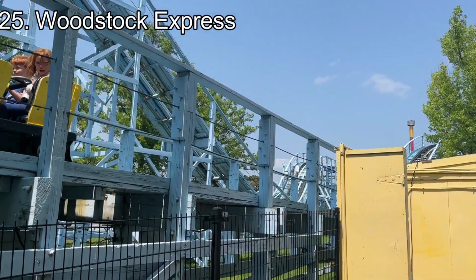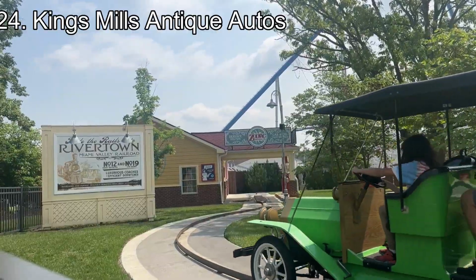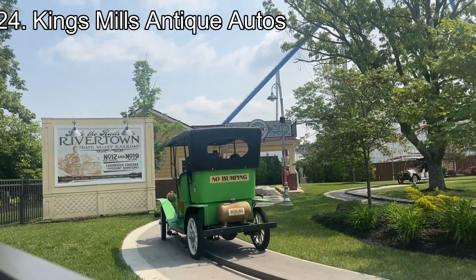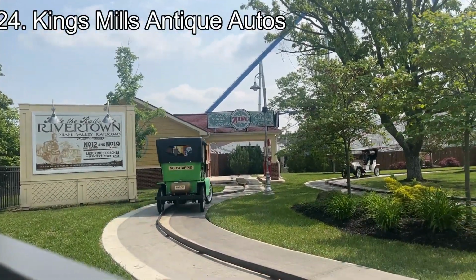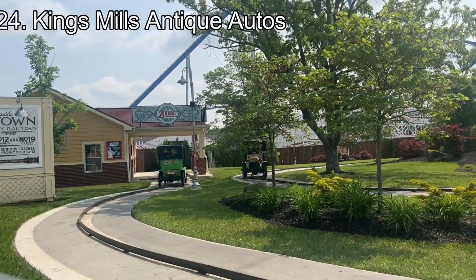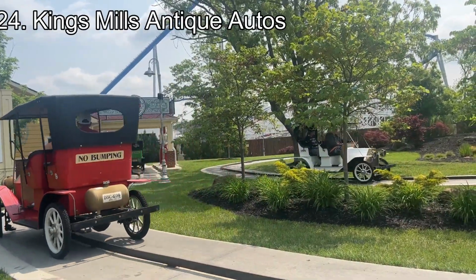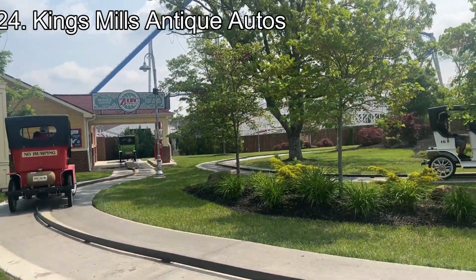It has some bumpiness to it, but the layout is strong for a kiddie coaster. Number 24, Kings Mills Antique Autos. One of the newer attractions in the park is this fantastic antique car ride. It has a long duration and is very scenic. It has great views of Racer, a ton of teasers and references around the layout, and even a bridge over a makeshift waterway. It's a great family ride to take a break from the coasters.